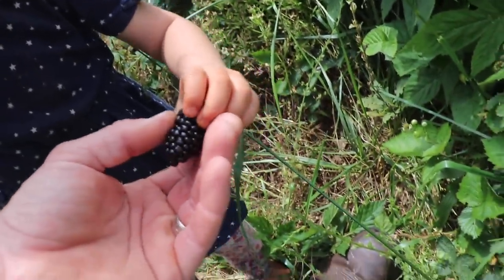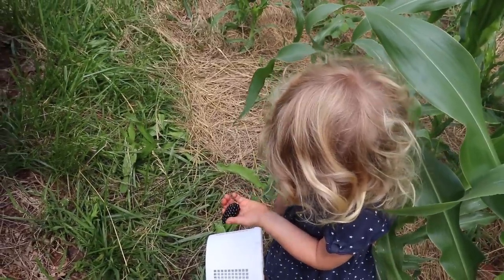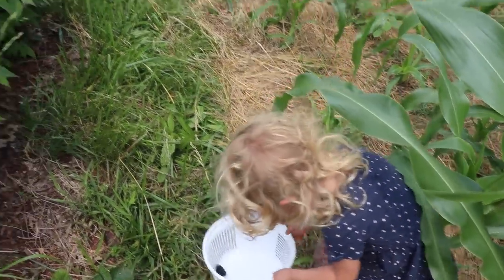Here, let's put it in the basket and we'll show Mom. That's huge. Isn't this massive? Huge. That's as big as your hand. It's as big as the cow and the kitty. Put it in the basket and we'll show Mom. Here, let's see if there's any more. There should be some more.